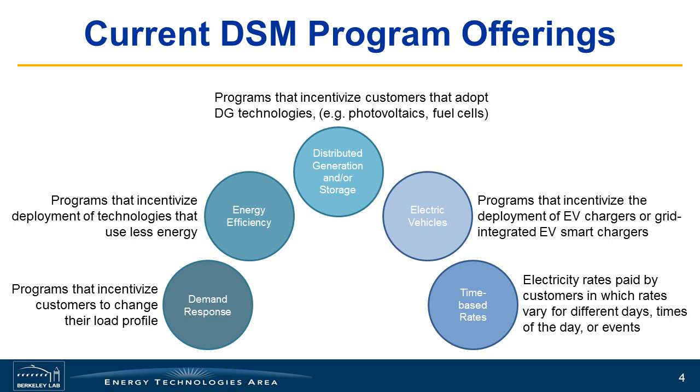And then we've bucketed distributed generation and storage into one circle at the top. Those programs are designed to incentivize customers to adopt different distributed generation technologies, including photovoltaics or fuel cells, and of course battery storage. And then we have electric vehicles. We've seen utilities begin implementing electric vehicle programs that encourage the deployment of smart electric vehicle chargers or smart electric vehicles, and trying to really manage how those types of resources are going to impact their local grid. And then finally, last but not least, and one of my personal favorites, is time-based rates.